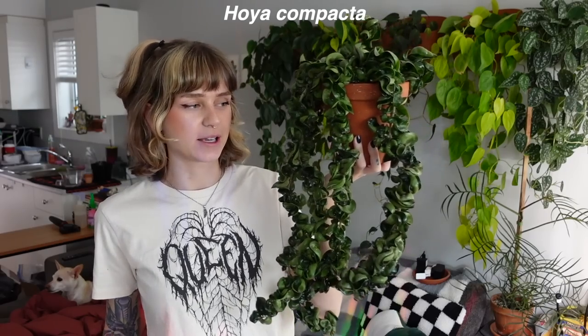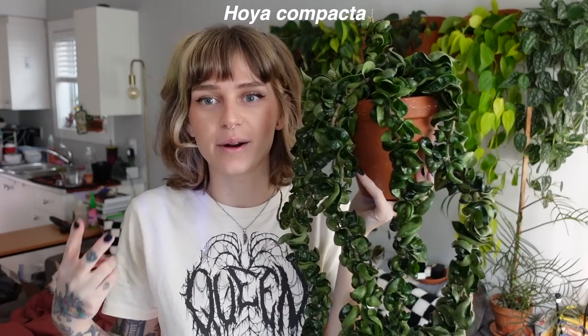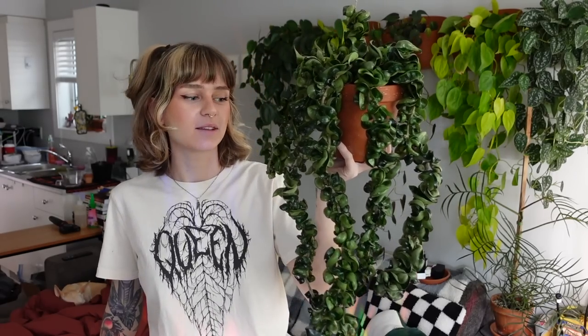Okay, next we have this monstrosity. This is my Hoya compacta, just the regular green form. I do also have the inner variegated and the outer variegated, but I've just never had any luck with growing those ones and they're not exactly trailing yet. So I'm just going to be featuring this green one in the video.